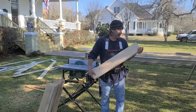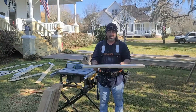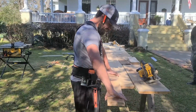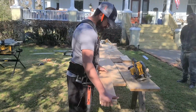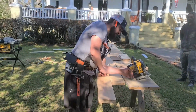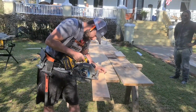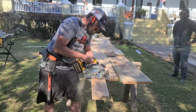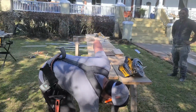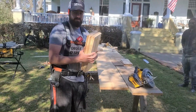Now we're going to take them, cut them in half, and then on to the sanding process. Using our skill saw, we're going to make another cut. Cut 3 at a time. Cut our blade deeper. Now we have 6 ready to go to the sanding process.